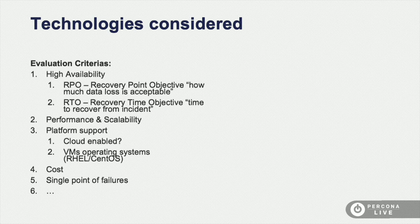So we used various evaluation criteria for selecting these technologies. The top of the list was high availability, or the RPO. One of them was RPO, recovery point objective: how much data loss is acceptable when we build the system? RTO, recovery time objective: how much time does it take to recover from an incident? How does the system perform? Is it cloud enabled? How much does this cost? Do we have to pay somebody for that? And there were other killer cons, as we call them, like is there a single point of failure? And any other thing that we need to be aware of that would make it a disaster architecture.